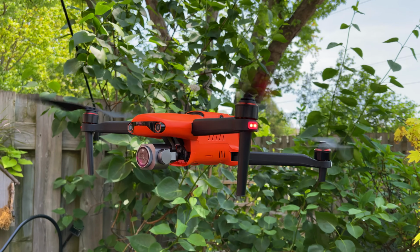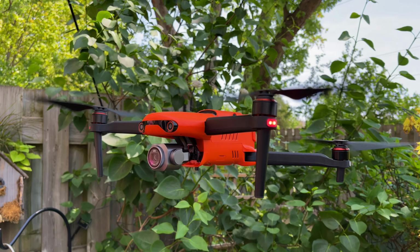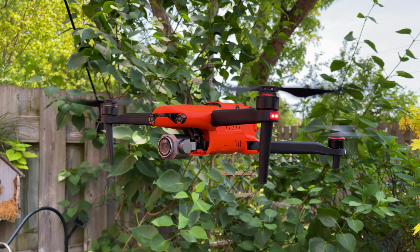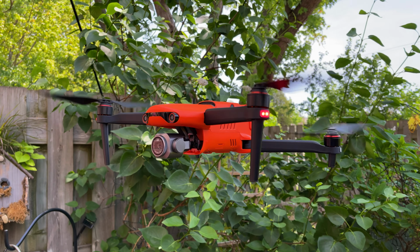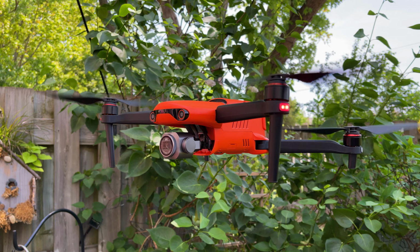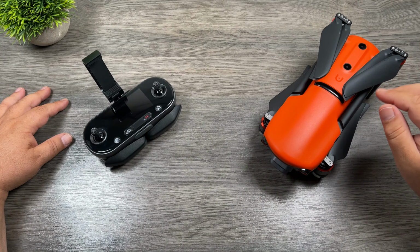Today I'm going to be doing a long-term one-year review of the Autel Evo 2. I've been flying it for about a year now. I think it was May 12th of 2020 when I first received it. I've had a ton of fun flying it, and in my opinion, I still say it has one of the best prosumer cameras on the market anyways. I know that is debatable.